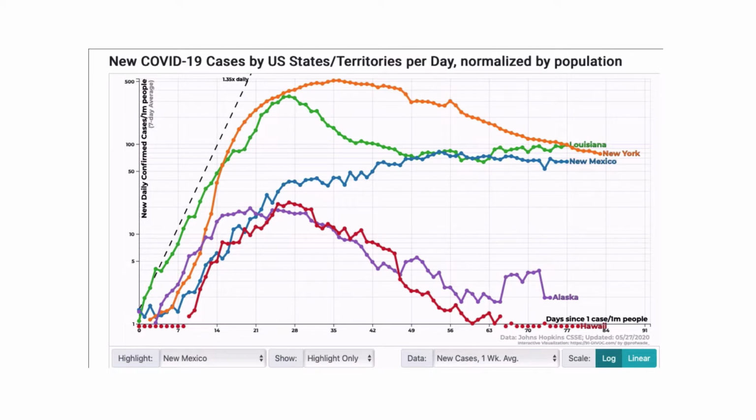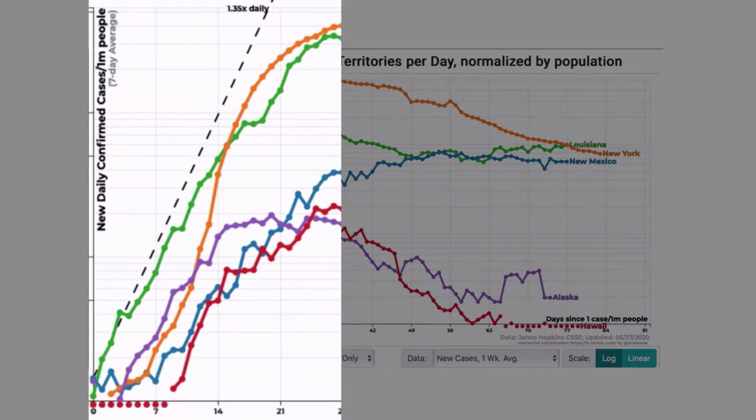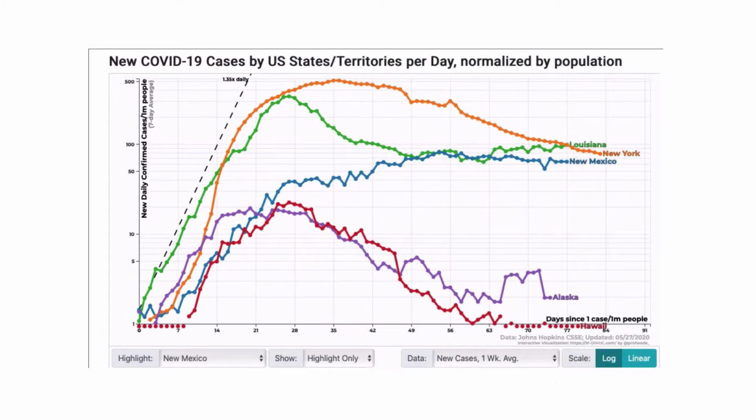We are certainly not the highest, but you'll notice we are not that far from the highest, being New York and Louisiana. Conversely, if you take a look at Alaska and Hawaii, they have managed to pull their daily case rate down substantially. Also, look at the early part of the graph. You'll see that all states started out with an exponential rise. New York and Louisiana had it particularly bad because they had very specific outbreaks. But all states started flattening out as public health protection orders, restrictions in activity, took place.